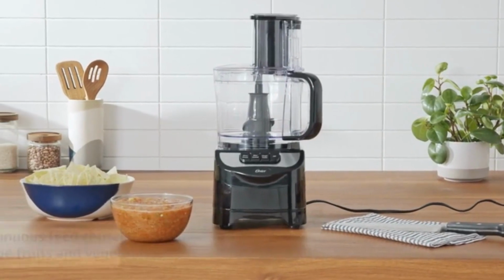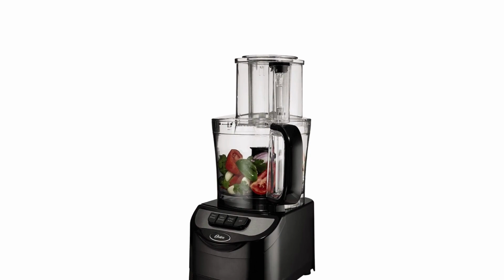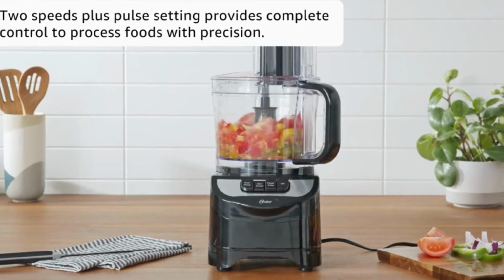The Oster food processor is known for its performance, versatility, and durability. Oster 2-speed food processor offers you compact storage. Everything is packed in the bowl for easy use, storage, and organization.